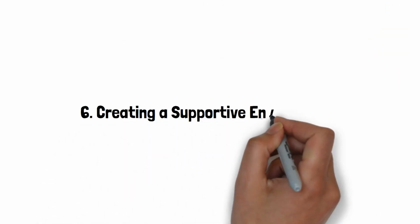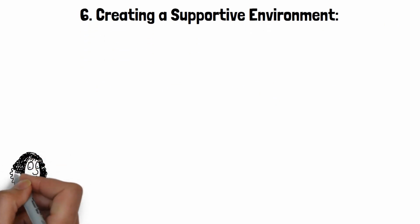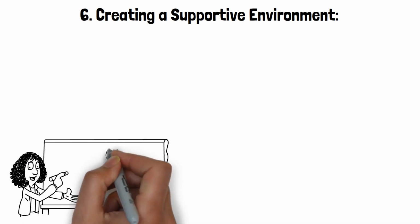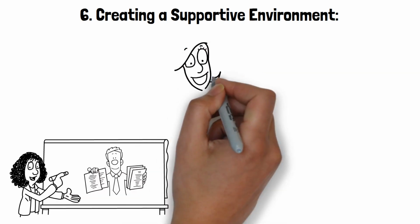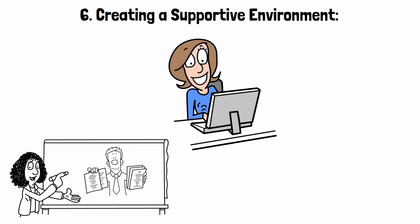6. Creating a supportive environment. This is critical in overcoming test anxiety, and both teachers and parents play pivotal roles in this process. Teachers can design low-stress study sessions that encourage learning without the pressure of grades hanging over students' heads. Such an approach fosters a deeper understanding of the material, rather than just memorizing for the test.